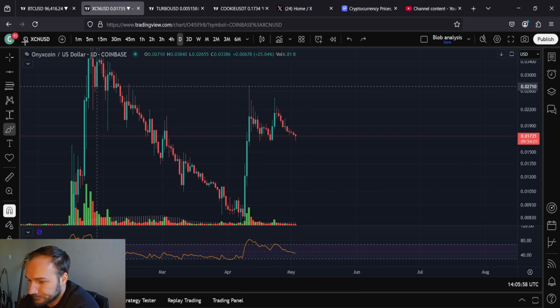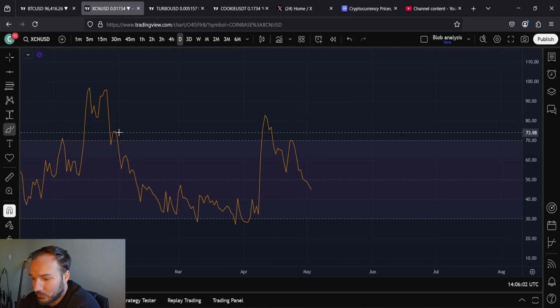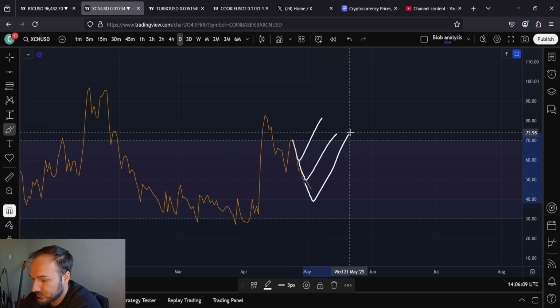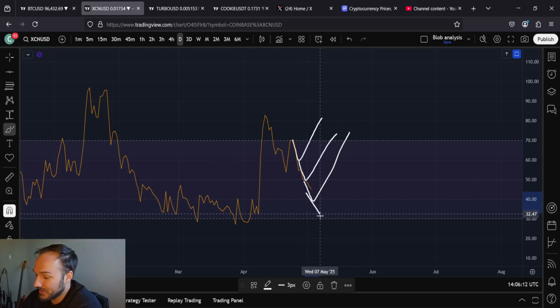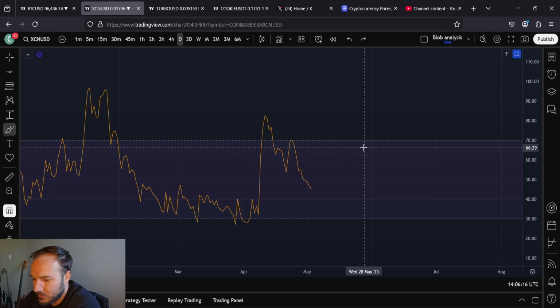Daily RSI here looking sad, right? Oftentimes, whenever you reject the overbought zone, you either find support at the 60 if you're lucky, or most commonly the 50. We didn't do that, so next is the 40. And if we're very unlucky, maybe the oversold zone. But those are all the areas really to bounce from. We could bounce anywhere in between.